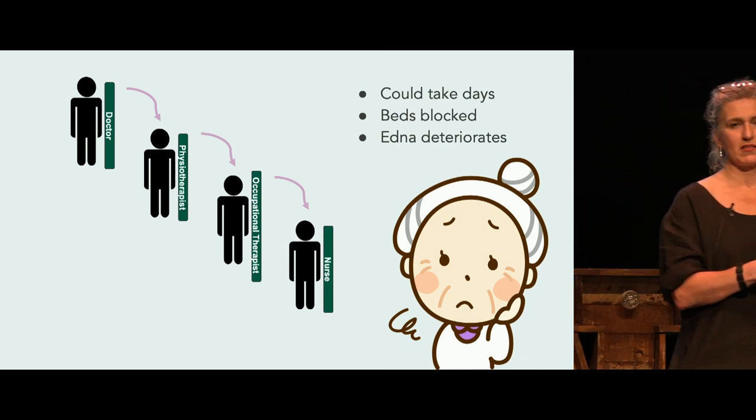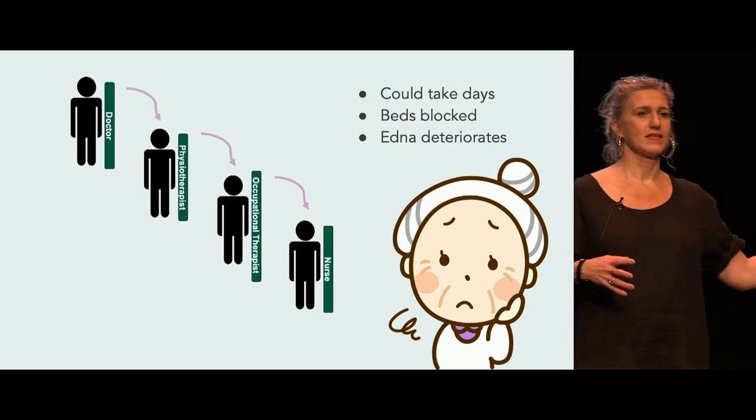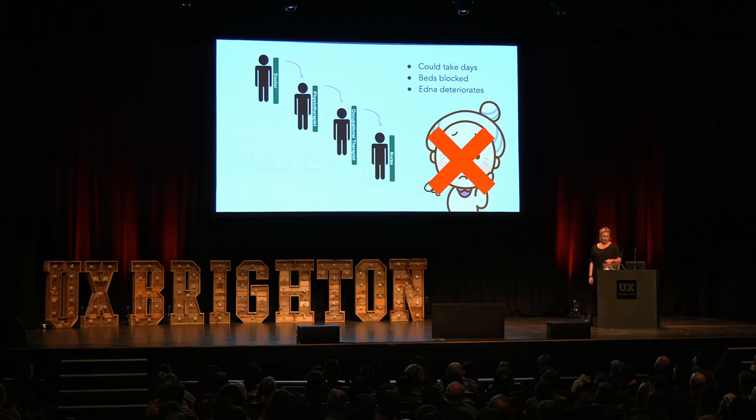And if that ambulance can't discharge that person into A&E, then somebody who's waiting for an ambulance might not get one. So if we take this approach, it could cost lives. And actually, it's a really bad idea for Edna because elderly people don't do well in hospital. So we won't do it that way.